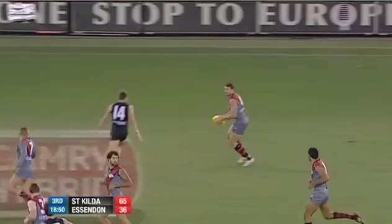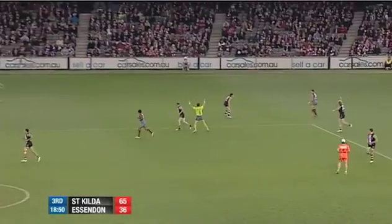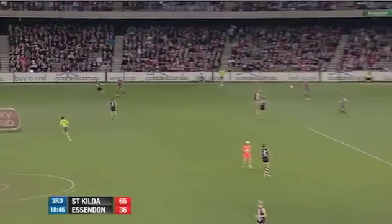Advantage won't be paid. See, that's interesting, isn't it? Because they absolutely took advantage, the Bombers. Now, you do it at your own risk. The umpire said, didn't turn out well for you. You can have another crack at it. That was the old rule.